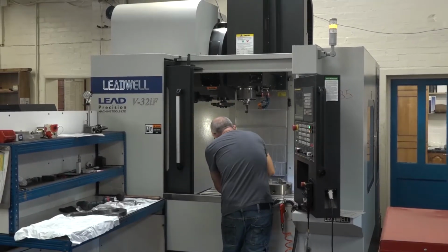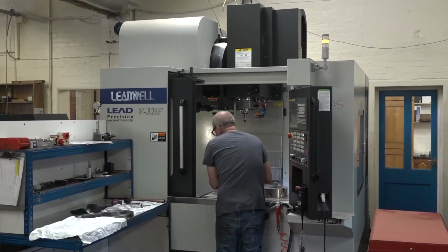I note the small working envelope as well, but it's also quite a small footprint, isn't it? That's correct. You can look around and the place is quite compact here, and the footprint of this machine was very compact. I believe it's just over 2 metres square, which is brilliant, was exactly what we needed in a place like this.